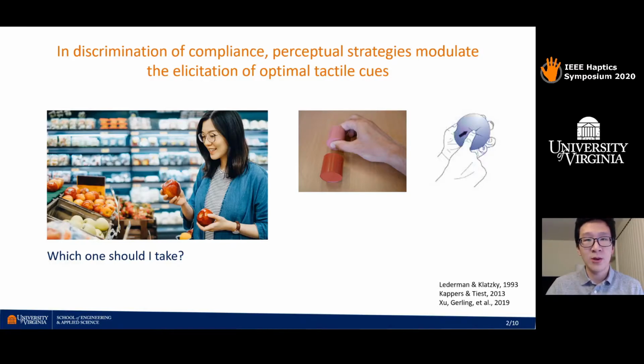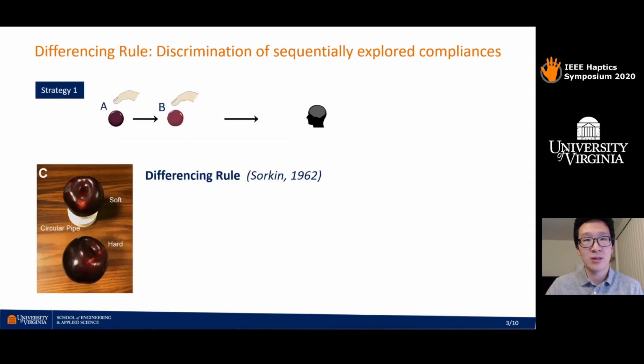For instance, we may use the pinch grasp to compare them one by one, or we can use the single finger touch to exert pressure against a resisting force. So in this work, we are trying to investigate these perceptual strategies that can improve our perception of compliances.